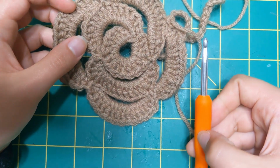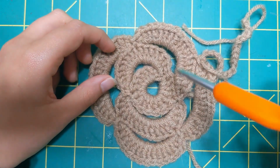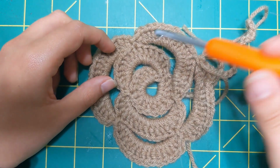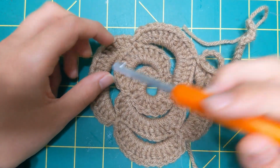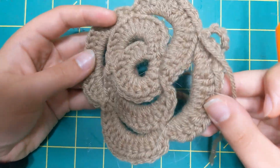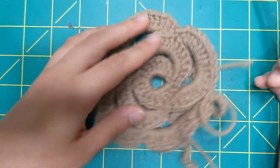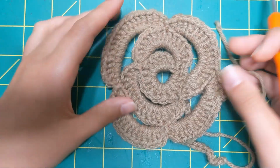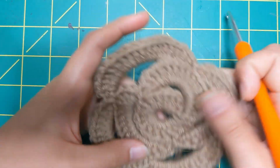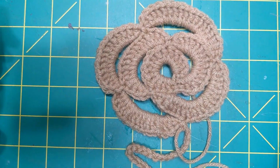I still use a 5mm hook for this entire project. This yarn, however, probably is going to say something closer to a 6mm hook because it's a little hard to work with a 5mm. It's just a bit too small for it. It ended up working out, but I don't know what this yarn is, other than a thick, beige, cheap feeling yarn. It's not the softest yarn in the world, but it does mean it has slightly more structure than some of the other things I'm working with, so maybe it's not the worst thing in the world.